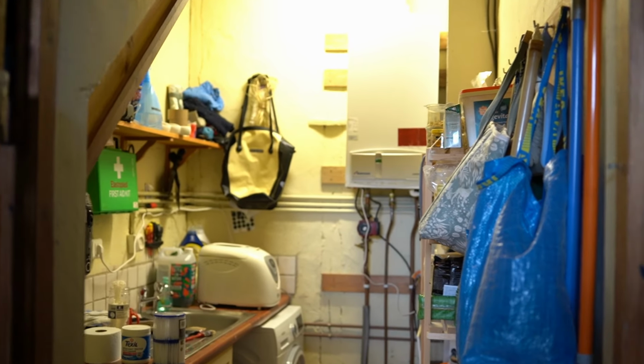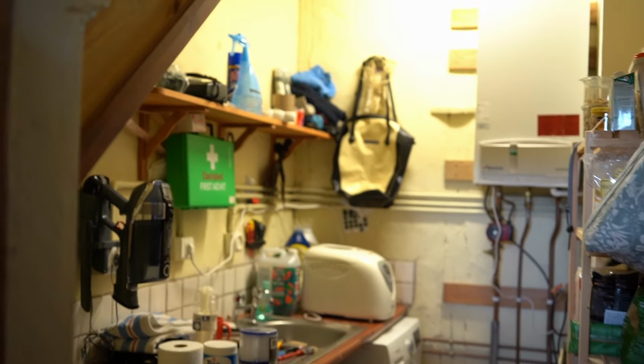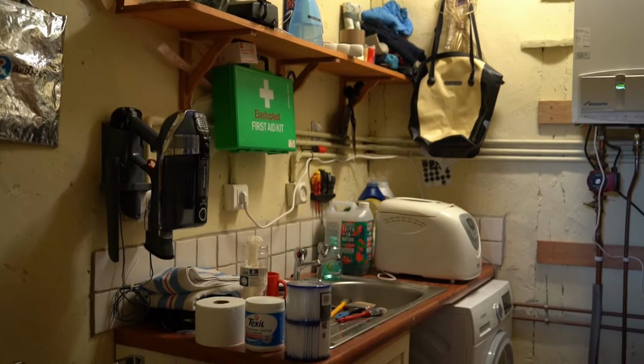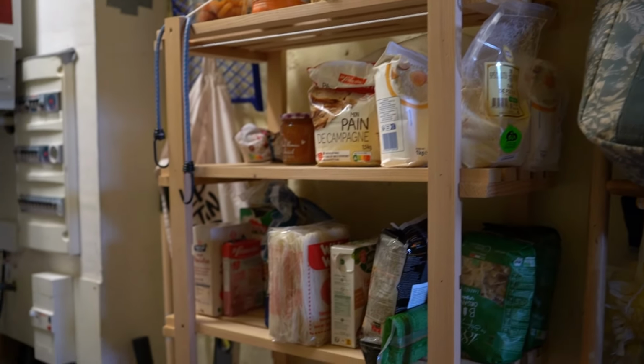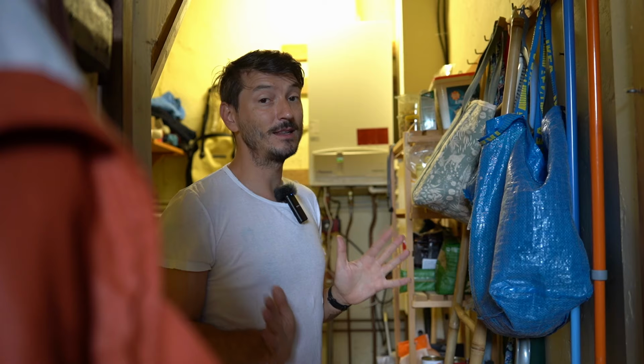Currently this space serves multiple purposes. If you look into it, you actually see all the different things that make it so chaotic because it has to serve so many things. First of all, I don't have a pantry, so I store a lot of pantry style items here, which I would still like to store after, but maybe a bit more hidden.